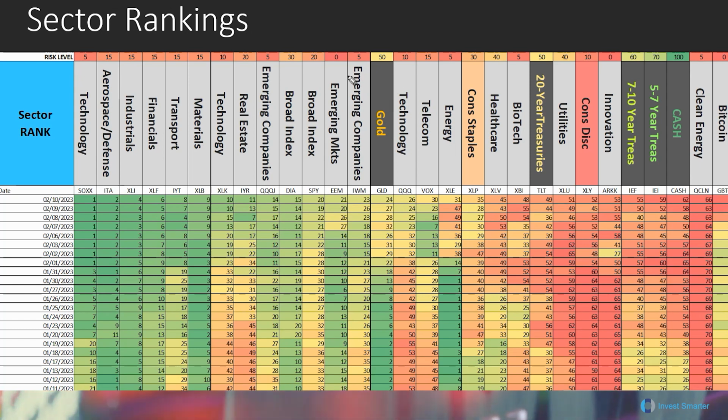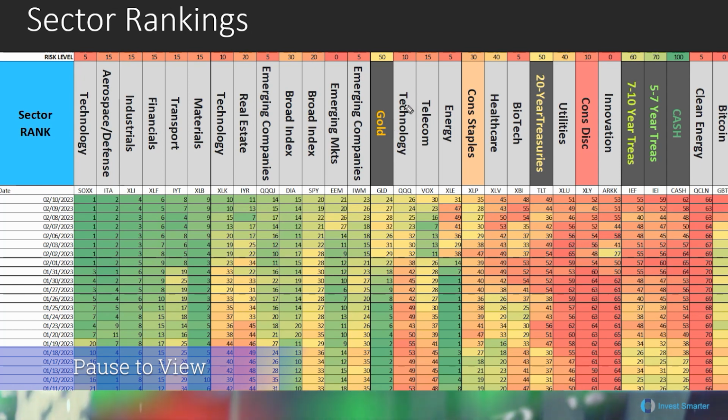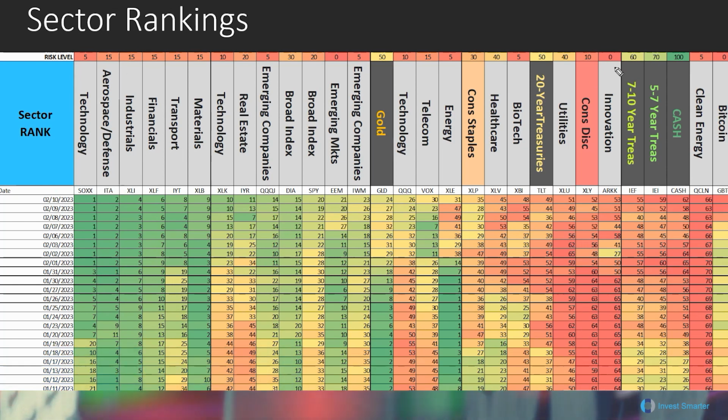But what you want to see here in a healthy market is exactly what we're seeing. We have the riskier sectors up here: technology, emerging companies, emerging markets, technology. These are all up here where you want them to be in a healthy stock market. And you want treasuries and cash down here near the bottom. This is a healthy look.